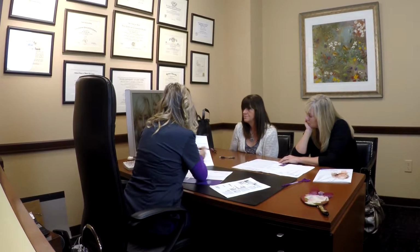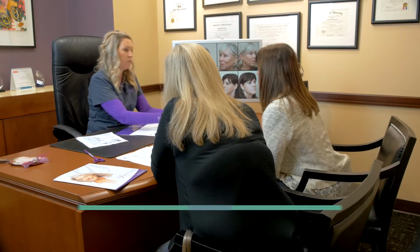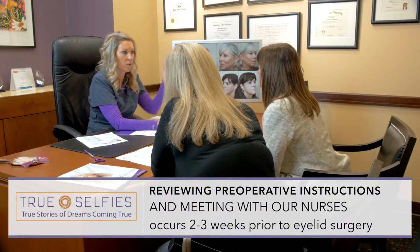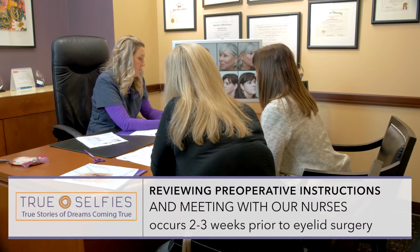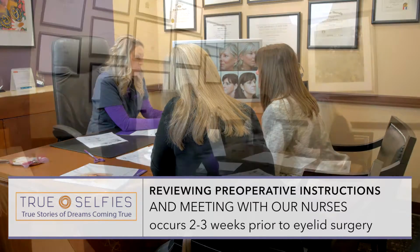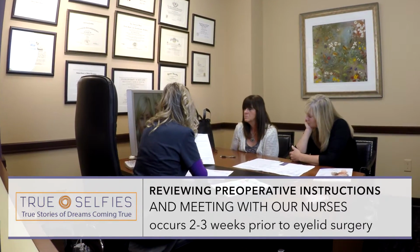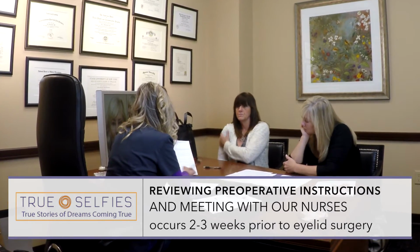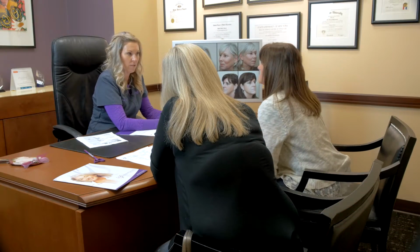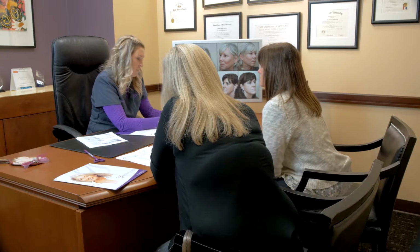So we want you to stay up as much as possible when you're at home, but rest when you're tired, because the more elevated the head, the less swelling. If you doze off to one side, that side may be more puffy, but once you're up moving around, it'll dissipate. Avoid bending over and lifting heavy things for 1 week. Sleep with your head elevated 30 to 40 degrees for 1 to 2 weeks. Sleep alone. Avoid anyone hitting your face, spouse, animals, children in bed.